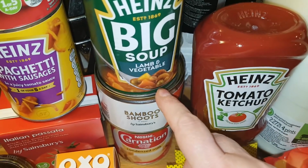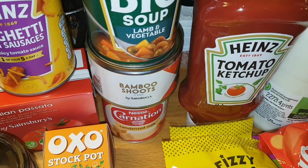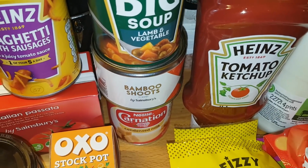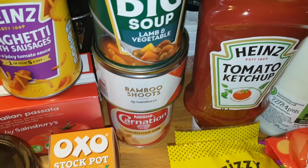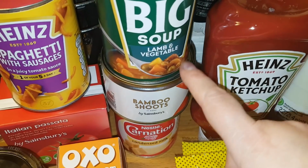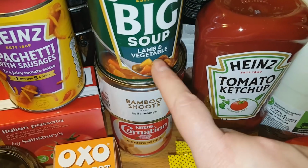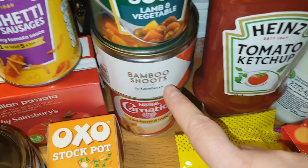And if I'm having a soup for lunch, I either like something like tomato soup with a toasted cheese sandwich, or I like something homemade like butternut squash, that sort of thing, which is quite hearty. Or I like one of these sorts of almost stew type of soups. And I've never tried the lamb and vegetable one, so I've got that for a lunch for me this week.